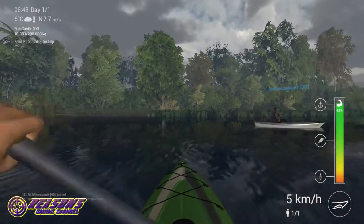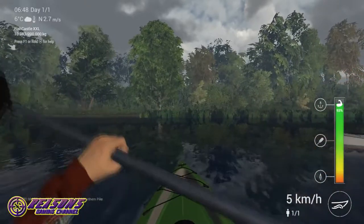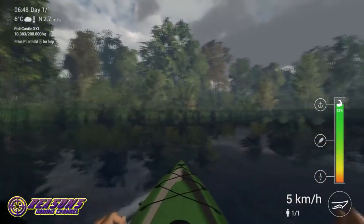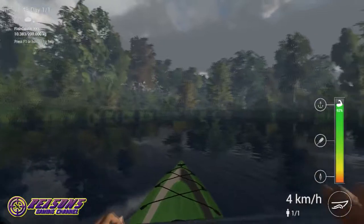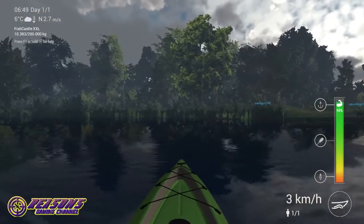It's a beautiful morning. And what better thing to do than just sit down and lean back and enjoy a nice session of pike fishing.